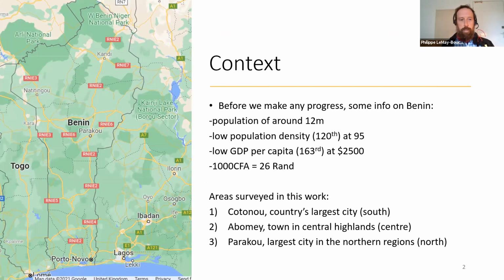So it's a country that is beside Togo and squeezed beside Nigeria. You can see Lagos at the bottom here. So Nigeria is the big brother beside the tiny Benin. It has a population of 12 million, low density of population, and a very low GDP per capita. Indeed, it's ranked in the last quartile worldwide. So it's a poor country.